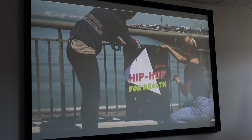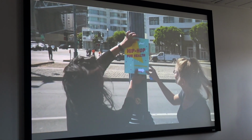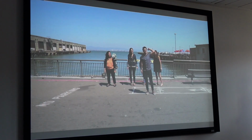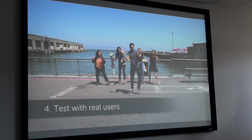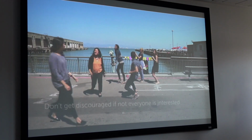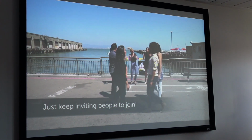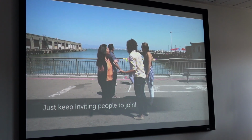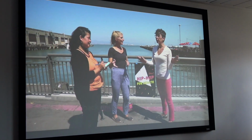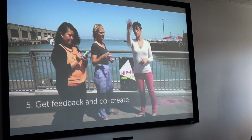They printed out a poster. They printed out a second little piece of paper. And they printed out a third little poster. And they picked the public space. And then they just brought it out into the world and they pretended that this was real, that this was happening. Inviting people to join. Seeing real strangers actually hopping on and joining them, and then giving them feedback about what needs to be changed.